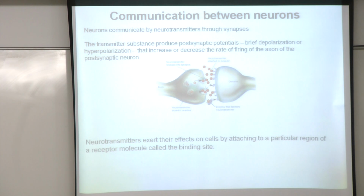Now, let's talk about communication between neurons. So, once our neuron has decided to conduct the action potential, how will the neighboring nerve sense it? Neurons communicate by neurotransmitters, through the synapse. Synapses are the places where a terminal button is placed very, very near the dendrite of another cell, and they create a synapse. Here is the axon, you see, and here is the terminal button. And here is the dendrite of the next cell.